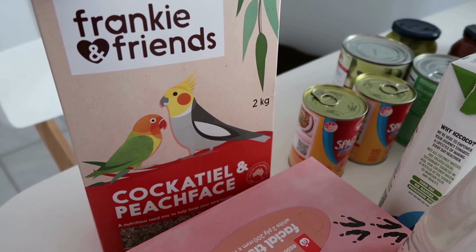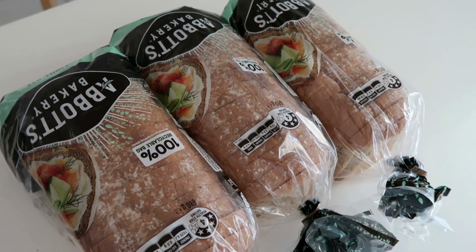And I also got the cockatiel birdseed. This is the Frankie and Friends one. This is so much cheaper at Woolworths compared to going to like pet shops and things.